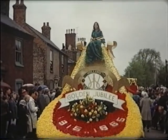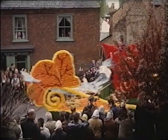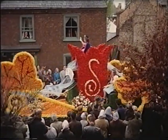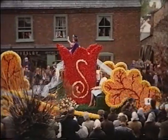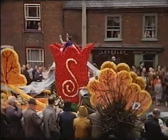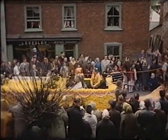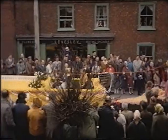The local WI was among many organisations to celebrate anniversaries of their own within the parade. The Queen in her tulip throne, and another group well prepared with their own boat, just in case the rain should come down more heavily.